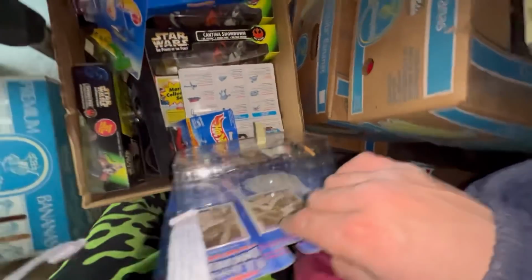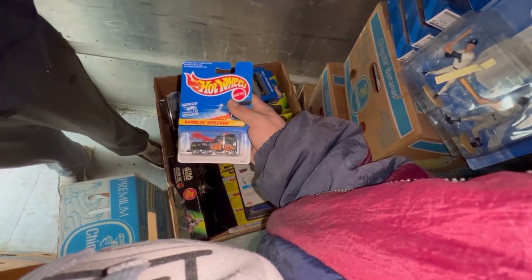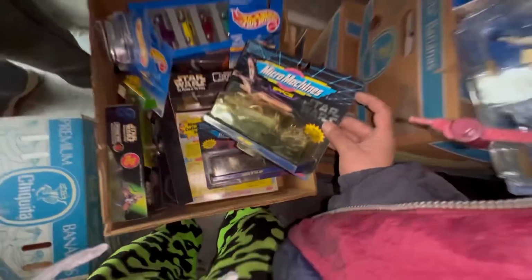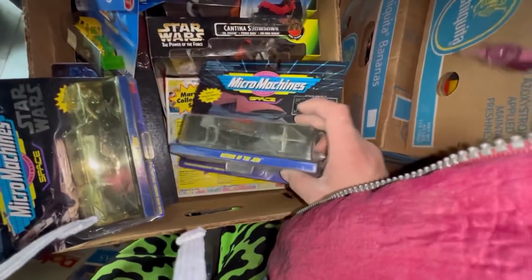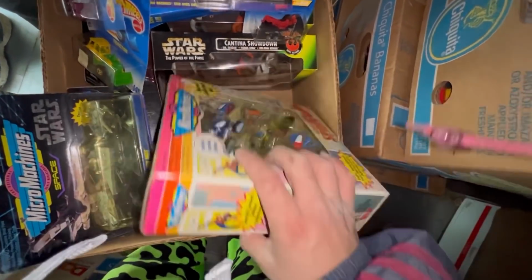Dude, oh, what is that? Mickey Mantle and Roger Maris? Right here, Wrecker. Man, what is this? Oh, micro machines. Make sure you check it. Look at how many micro machines there are, dude. More micro machines. Yeah, those are 15 bucks each. I used to sell micro machines.